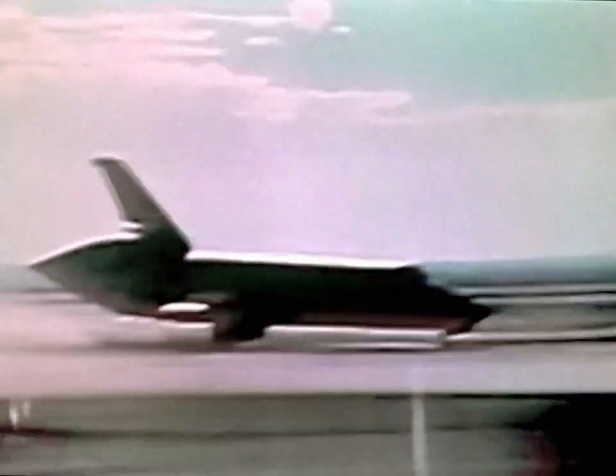Okay. I got 130 knots. Yeah. It's great. 120. Little rudder. 115. Okay. 80. Okay. 60 knots. Try the nose wheel. Okay. That was too good a glider.